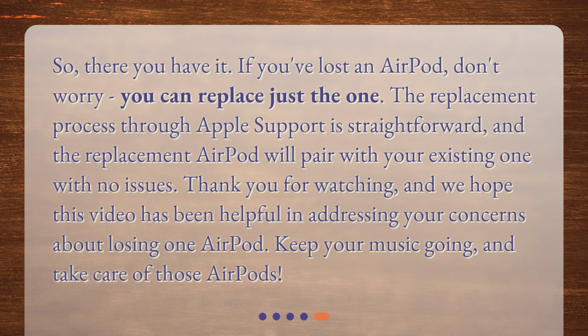So, there you have it. If you've lost an AirPod, don't worry, you can replace just the one. The replacement process through Apple support is straightforward, and the replacement AirPod will pair with your existing one with no issues.